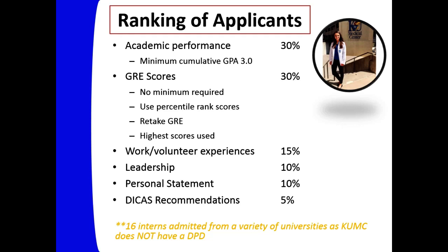We also look at leadership, and so we're looking at, have you sat on any committees or boards? Any merit-based scholarships? Are you on an honor society? So honor roll does not count, but honor societies.